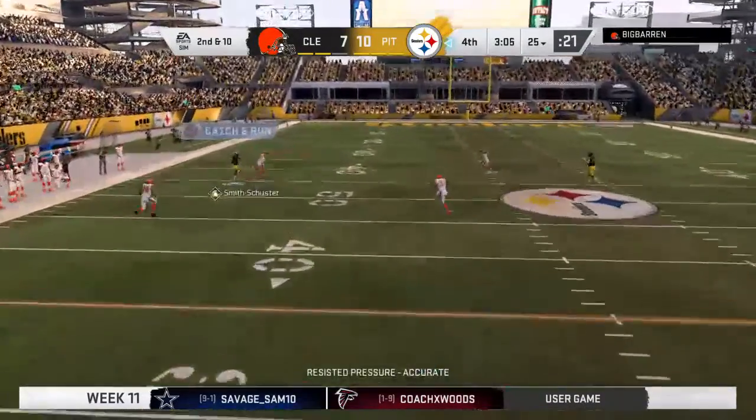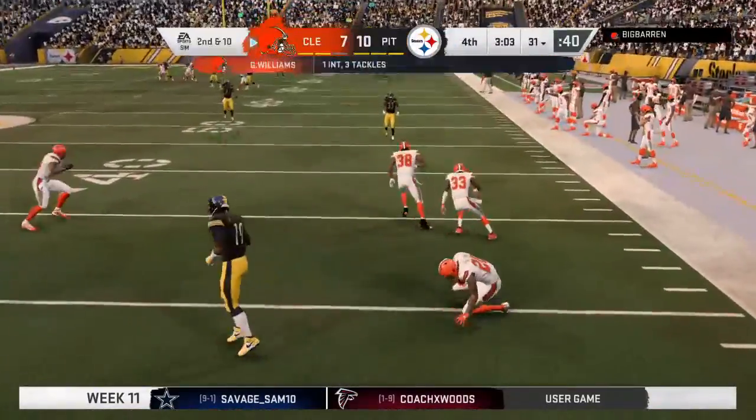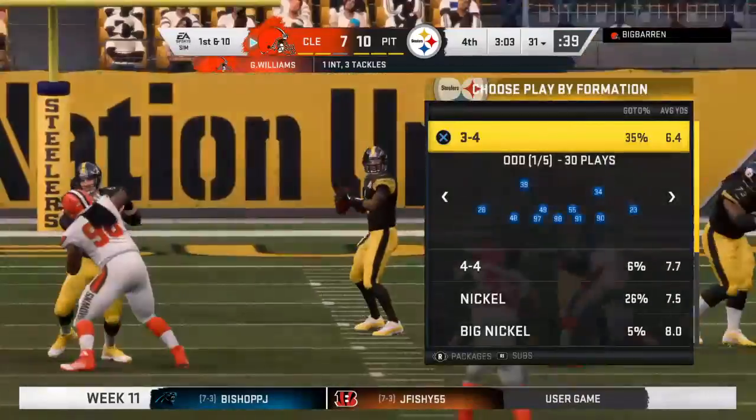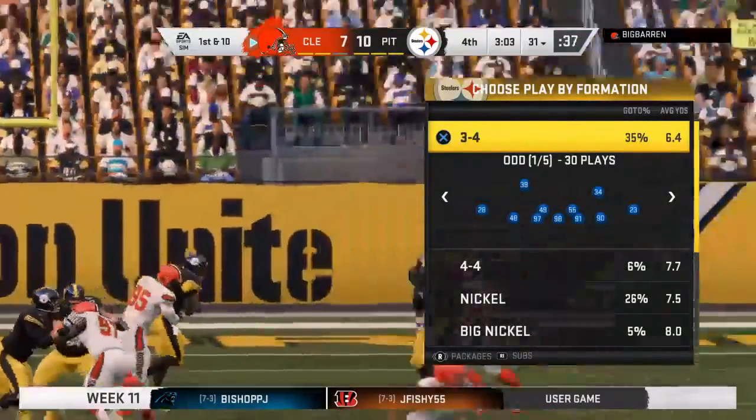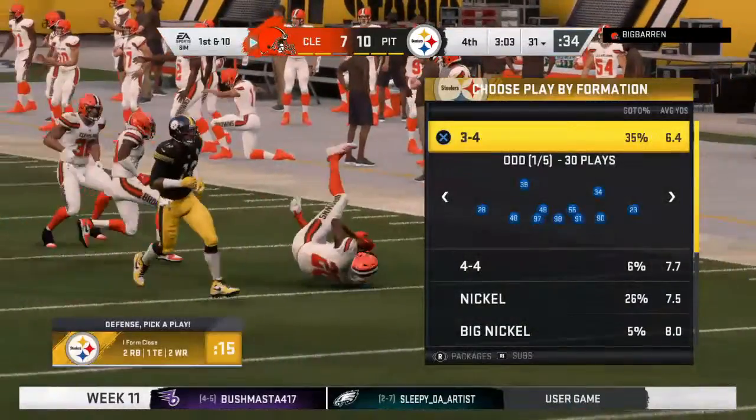Looking to throw on second down. Bridgewater. And look at this. They get the turnover they needed. It's intercepted. Greedy Williams picks it off. Just a little bit of a rough stretch. 6 interceptions now in these last 2 weeks combined.